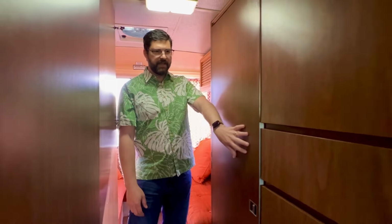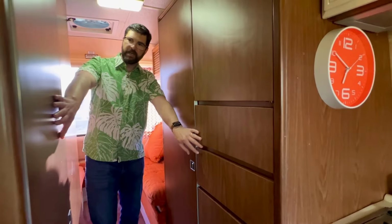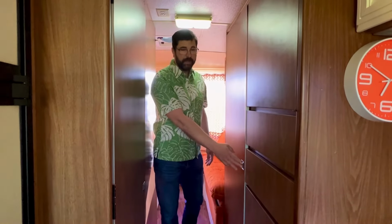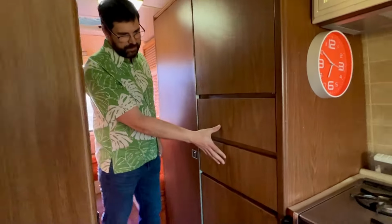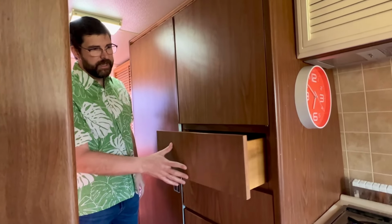Okay, now we've moved into the hallway. On this side, we've got a closet, some drawers, a couple of cabinets, and a bathroom over here. We'll talk a little bit about this. I'll open up the closet first, but first I'll mention these cabinets and drawers here.